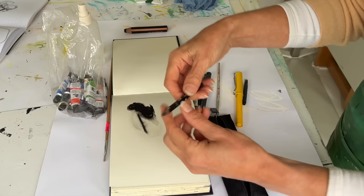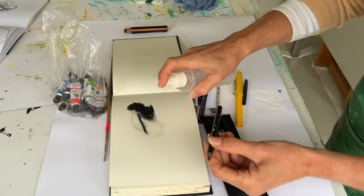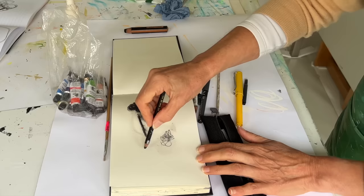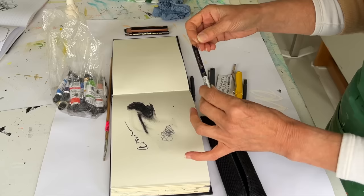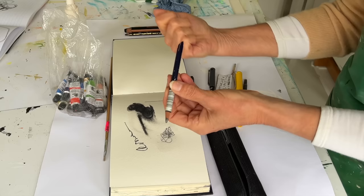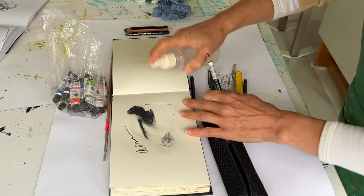This is my little stubby bit of Caran d'Ache watercolour pencil. So again, I can put water down and I can get an effect from that. I can draw. I quite like just wetting the end to draw. This is a Derwent Inktense pencil. So, what's the colour on this? Oh gosh, I can't see the colour. I had to snap it in half to get it in there because it's quite long.